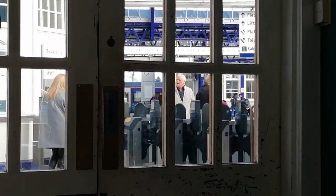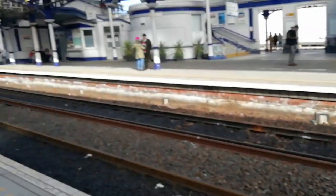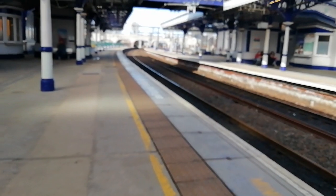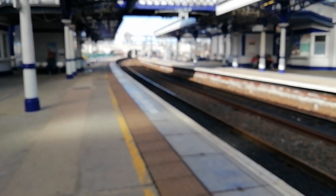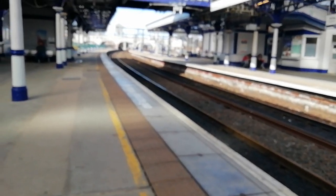Yeah, I think it's departing. Departing now is the 170 for Glasgow Queen Street. Okay, passing through is going to have to be a freight train. I think it's platform 3. Yep. It's a Caledonian Sleeper.